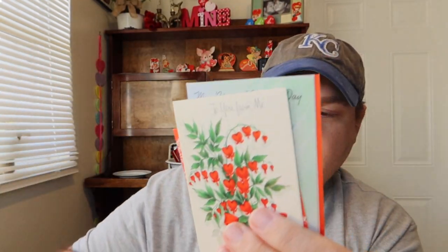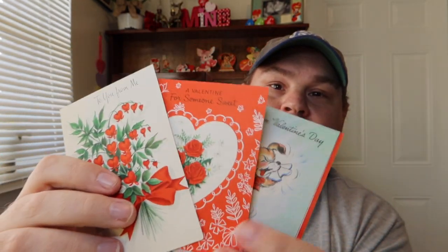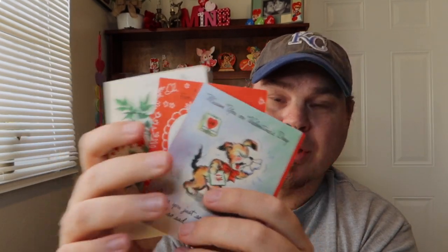And then I found a whole bunch of vintage Valentines. I found this bigger one, which is blank on the inside, so it could be reused if you like. And then I found some of these. Very cute. I would say anywhere from the 50s to the 60s. Some of these have been written in, some of them have not, but for decorations or to put in a junk journal or a scrapbook, these are just so stinking cute.